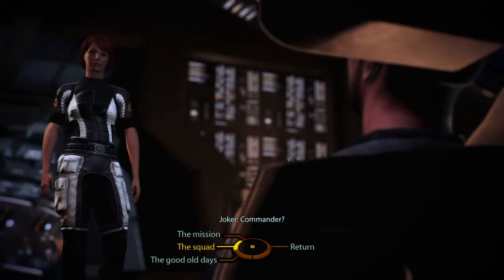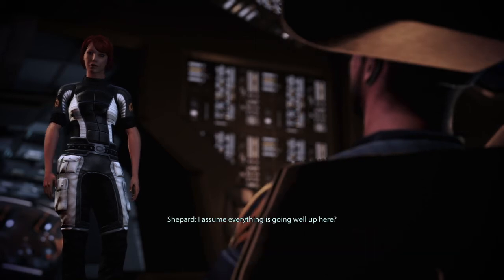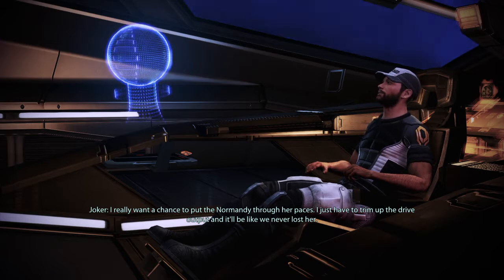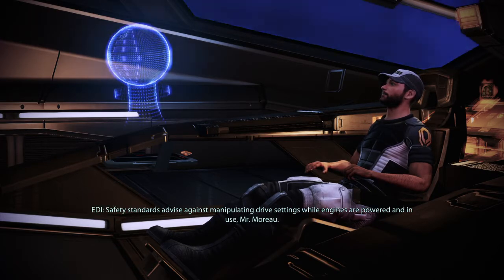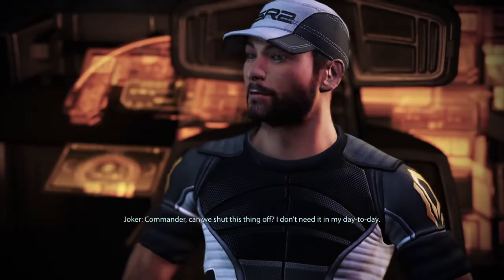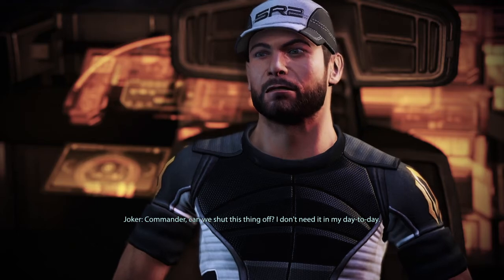Commander. I assume everything's going well up here? I really want a chance to put the Normandy through her paces. I just have to trim up the drive output and it'll be like we never lost her. Safety standards advise against manipulating drive settings while engines are powered and in use, Mr. Moreau. Commander, can we shut this thing off? I don't need it in my day-to-day.